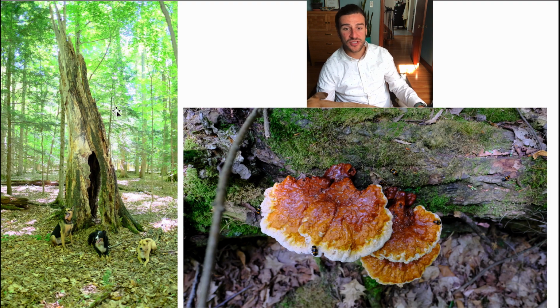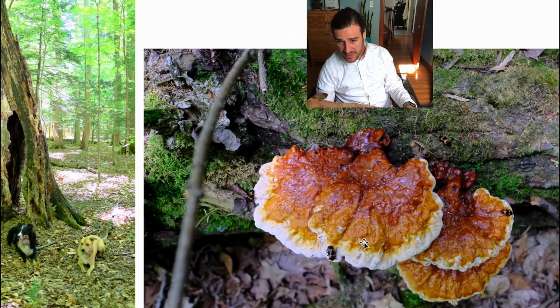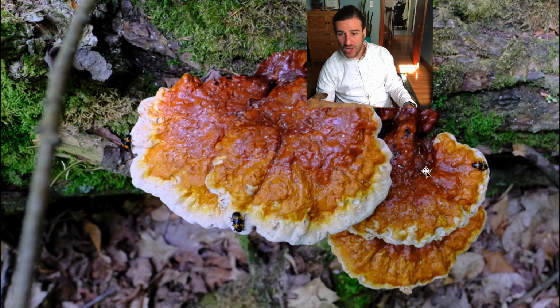In these old growth forests, you'd find a lot of dead standing trees, and there have been multiple studies that talk about the importance of dead standing trees. Dead standing trees allow a multitude of different organisms, from animals and birds to live in, and from fungi to feed on. And here you actually have these reishi mushrooms. These are medicinal mushrooms. And you can see all these insects.